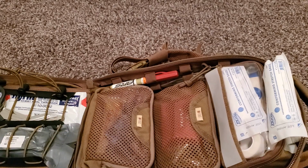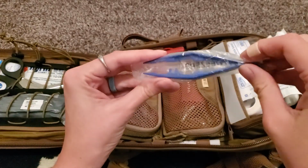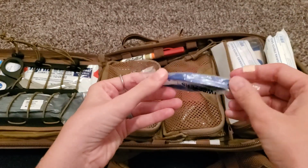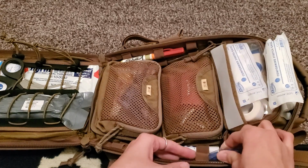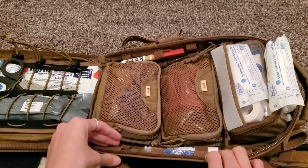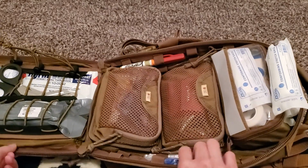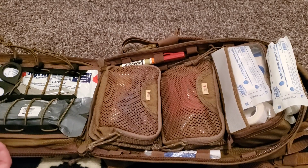Tweezers, they're just these tweezers right here. They're just throwaway tweezers. You use them once and you throw them away. This can be good if you're just trying to get a sliver out of someone. So like I said, not everything is going to be super traumatic and crazy. There are other reasons that you would want to use these things.